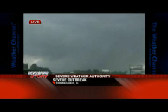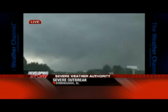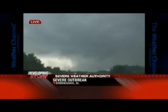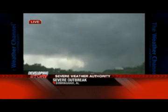Greg, we're looking at Storm Chaser video right now. I believe of a tornado. It's difficult to say because it almost looks like the wall cloud itself has lowered in that case. There's not a very clear wedge right there, but certainly there is a lowering, and it's a very wide one.